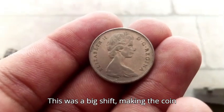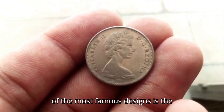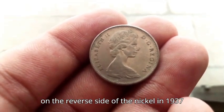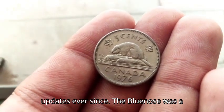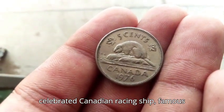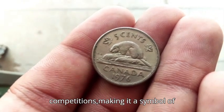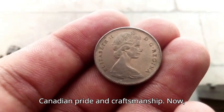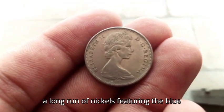This was a big shift, making the coin more durable and cheaper to produce. One of the most famous designs is the Bluenose schooner, which first appeared on the reverse side of the nickel in 1937 and has stayed there with some small updates ever since. The Bluenose was a celebrated Canadian racing ship, famous for winning many international sailing competitions, making it a symbol of Canadian pride and craftsmanship.